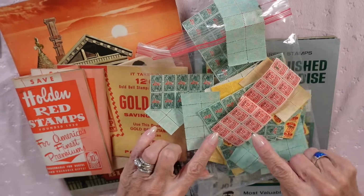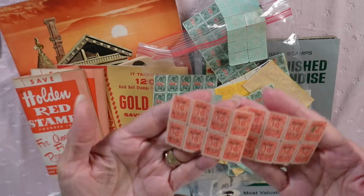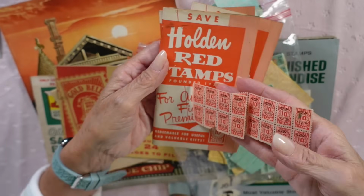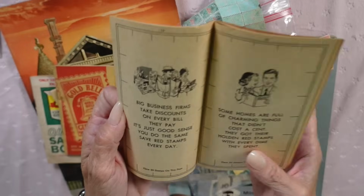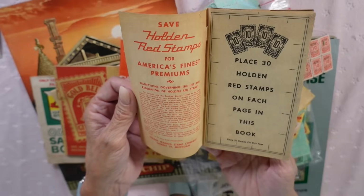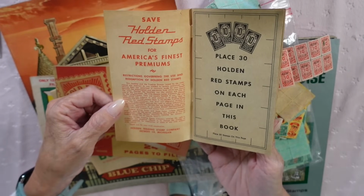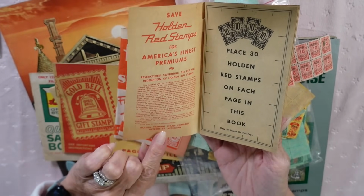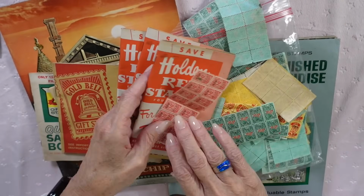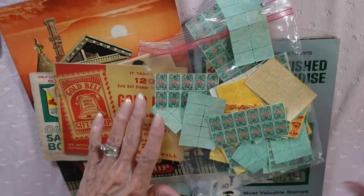here's a closer look at the stamps. These are the Holden trading stamps. And those went in these books. So every page takes 30 stamps. The Holden Trading Stamp Company was out of Detroit, Michigan. Okay, so these are the red ones, and these are Holden. Not as big as S&H or Blue Chip, so put those aside.